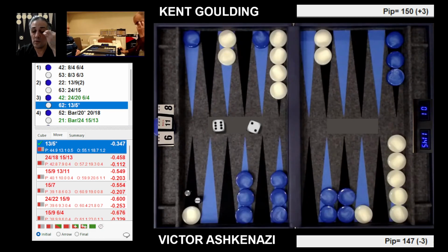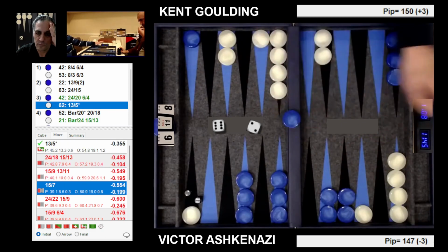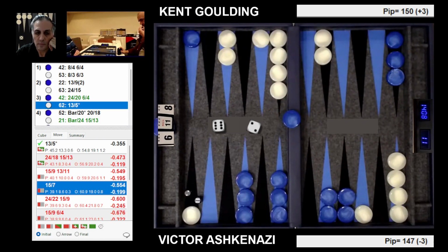Now 6-2. He doesn't have a lot of great options, so hitting is nice because it unstacks, knocks the checker off the slotted 20-point. Brings another checker into the zone. He does have a 2-point board, so there are 4 dancing numbers.